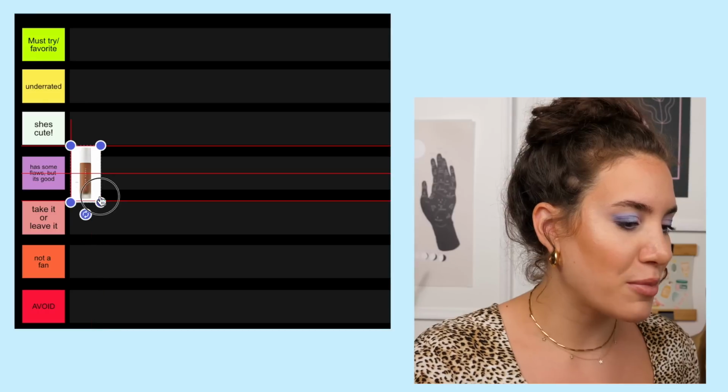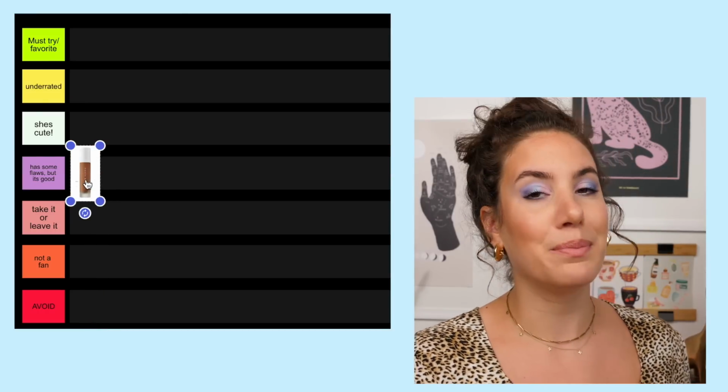So I will basically only use this if I mix it in with other more light coverage, dewier foundations to kind of balance it out a little bit for my skin type. So it makes it a little bit more hydrating, a little bit more dewy, but it keeps the really amazing coverage that this foundation has, and it also increases the longevity of whatever foundation I'm mixing it into, and that's what I really love to use this for. So for me, this is purely a mixer foundation. I don't really love to use it on its own. I do find that it is a little bit too drying for my liking and a little bit too matte and full on. So this is actually a perfect product to go in the has some flaws, but it's good category.